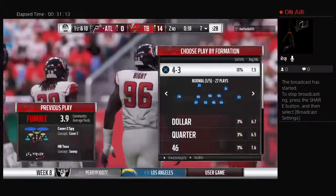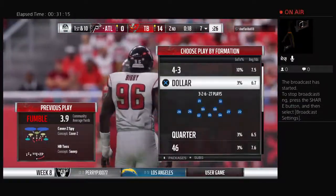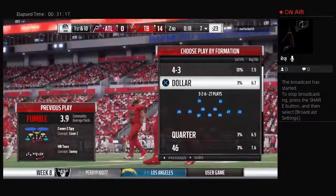Ball inside the money zone. You have one job, take care of the ball. That didn't happen.